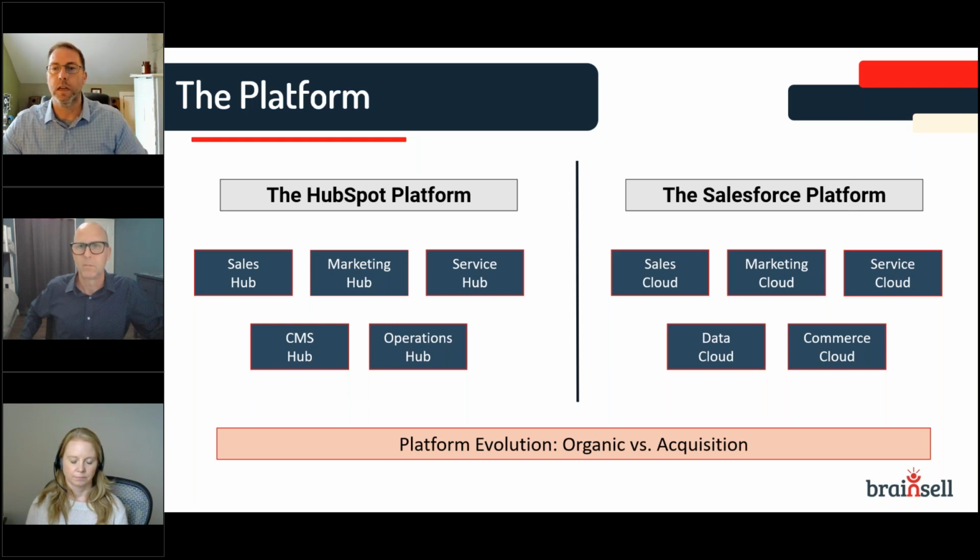Hey, you know what? We're really light on marketing capabilities. Let's just take a look at Marketing Hub. Let's take a look at Marketing Cloud from Salesforce. Let's take a look at Pardot, and let's just see what our overall architectural stack should really look like. These tools are, I think, really built out to grow inside of their ecosystems.